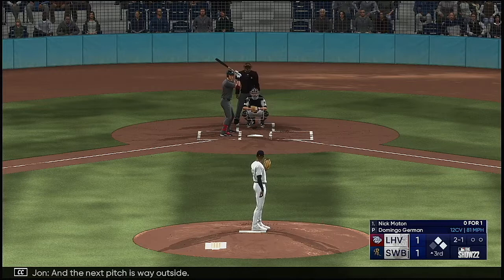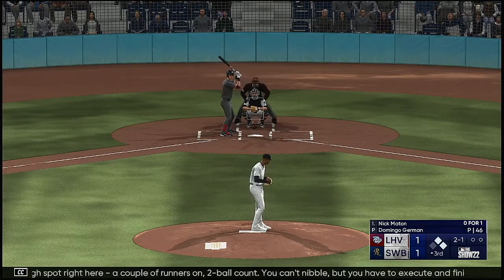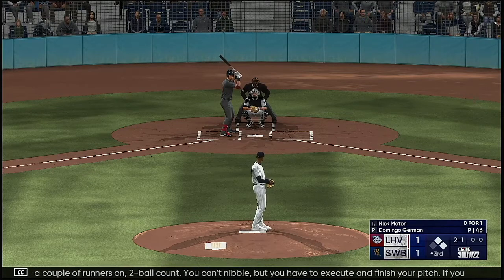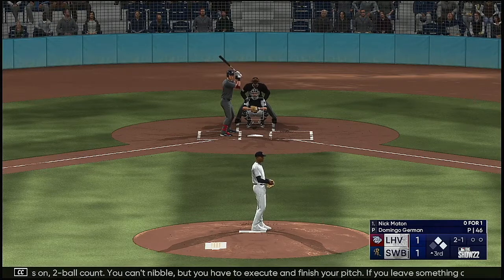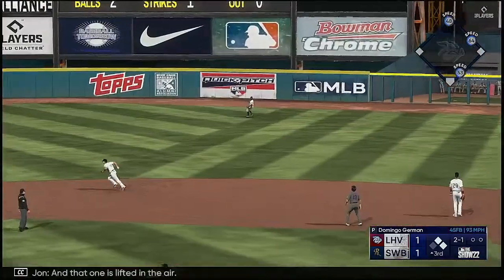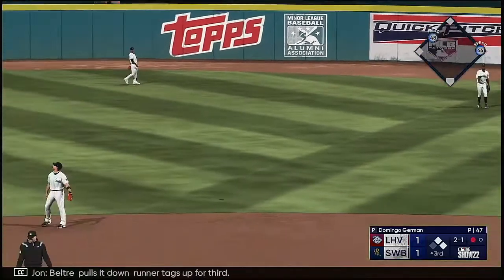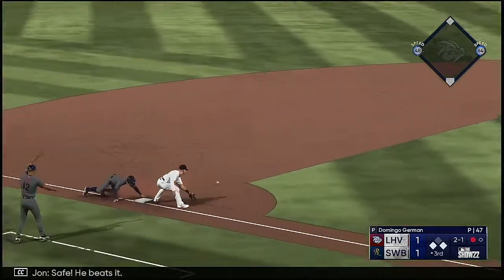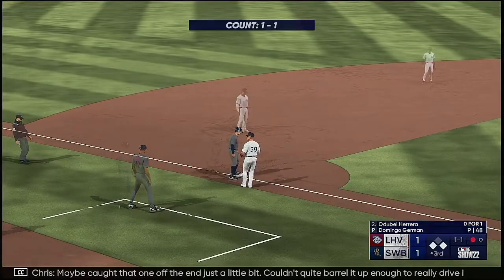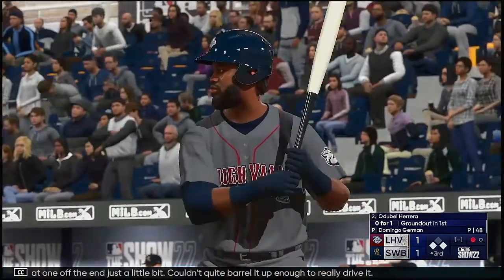And the next pitch is way outside. Tough spot right here. A couple runners on. Two ball count. You can't nibble, but you have to execute and finish your pitch. If you leave something out over the plate, it's going to bring in some runs. And that one is lifted in the air. Beltre pulls it down. Runner tags up for third. Safe. He beats it. Maybe caught that one off the end just a little bit. Couldn't quite barrel it up enough to really drive it.